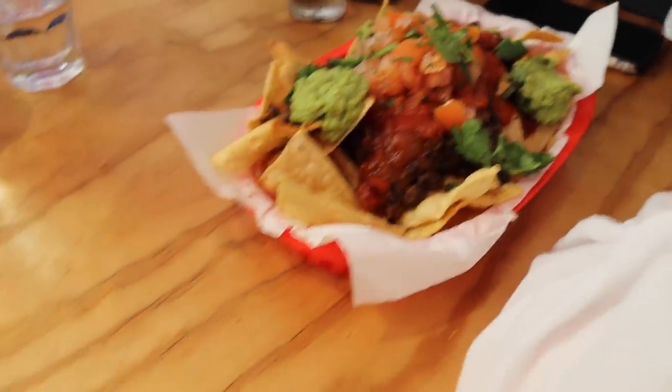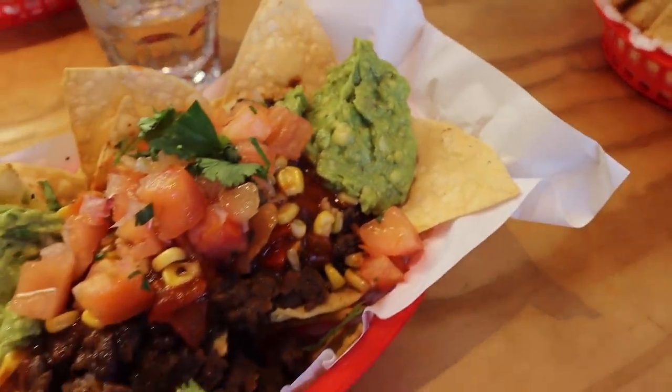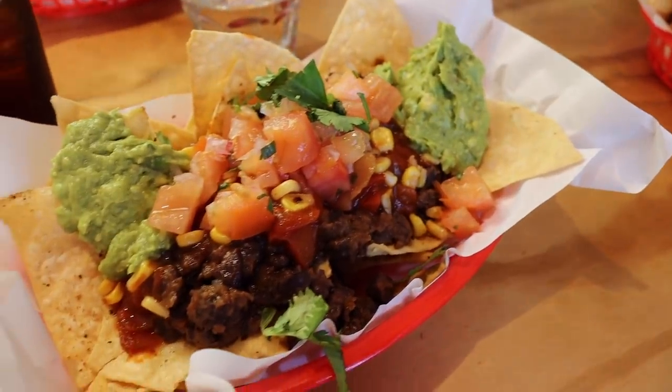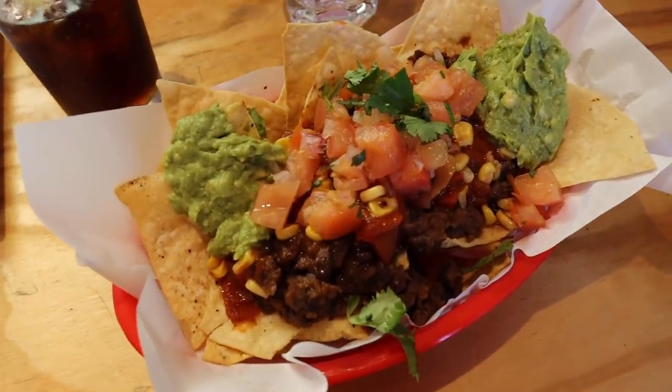Once we were in Byron, we went to a Mexican restaurant for lunch, and they had heaps of vegan options, which was awesome. Cara and I both decided to get vegan nachos, which were super delicious. I will link the restaurant down below.